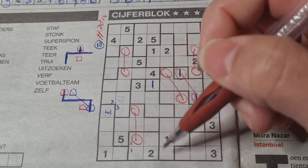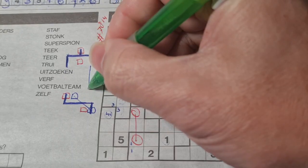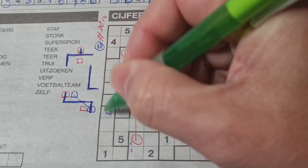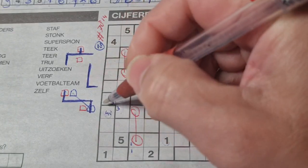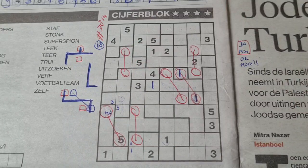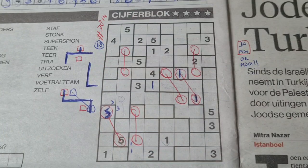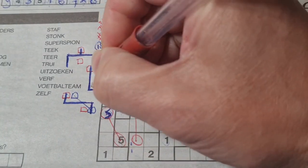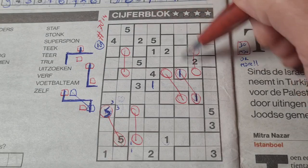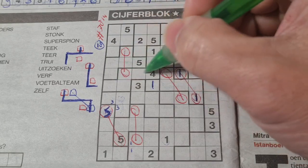And the next shape, how about the L shape? Let me draw the L shape here. When you see the L shape, remember that this box has the same number as that box. So in this case, it should be a 5 then. Alright, should be a 5. Okay, so this box has the same number as that box. Do we have more L shapes in this puzzle? No, only 1.